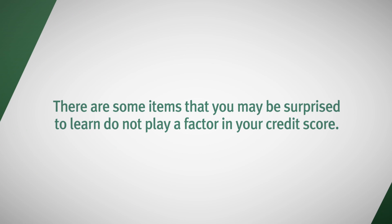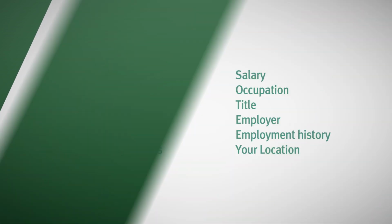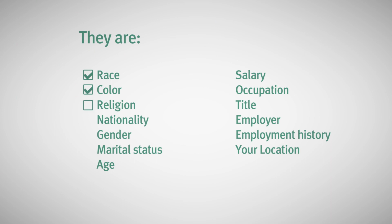There are some items that you may be surprised to learn do not play a factor in your credit score. They are race, color, religion, nationality, gender, marital status, age, salary, occupation, title, employer, employment history, and your location.